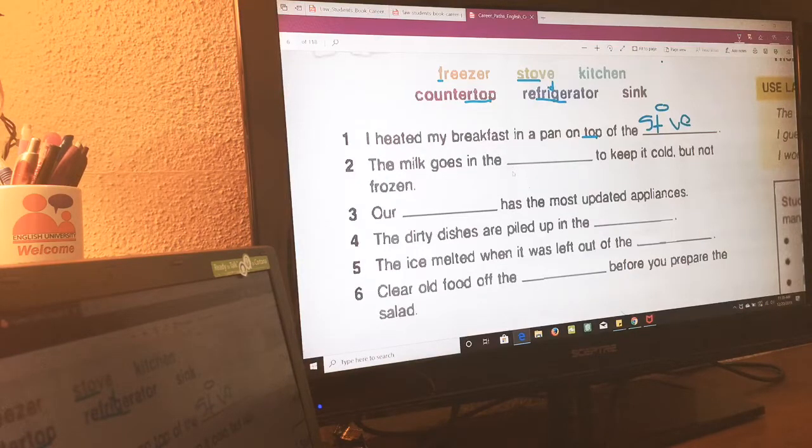The milk goes in there to keep it cool but not frozen. Refrigerator. Good. Our kitchen has the most updated appliances. Updated. Repeat. Updated. Ahora, nuestra. Esta es nuestra. ¿Nuestra qué? Nuestra kitchen. Good. Nuestra kitchen has the most actualizados appliances.